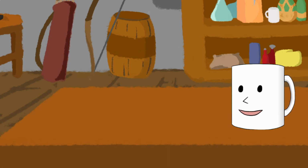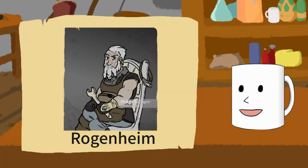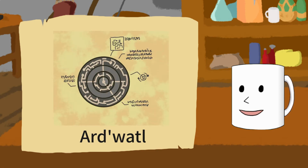The only way to make it easier at the time was to have an innate talent or dealings with a higher power. Enter Rogenheim, the father of automagic. He was a dwarven tinkerer who wanted to just make spellcasting a little easier for himself. So he created something called the Ardwall, which allowed casting from fire to water, mostly for forging purposes.